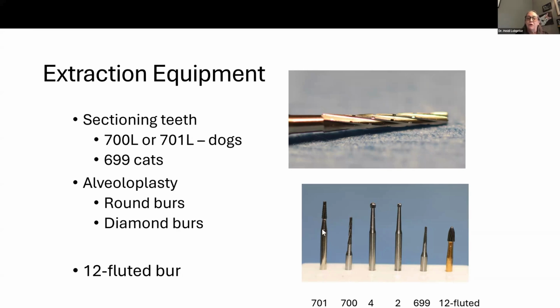A lot of people may prefer the surgical length in the shaft of the burr or even the surgical length of the cutting edge. Here we have 701 with surgical length of the shaft, 700 with longer cutting. These longer cutting edges tend to break a little bit more easily if you're not careful. The longer surgical lengths of the shaft allow you to get into tight spaces a little more readily, but it is harder on the turbines, so they need good care. And remember that the water spray isn't going directly to that cutting head, so just be aware of that.